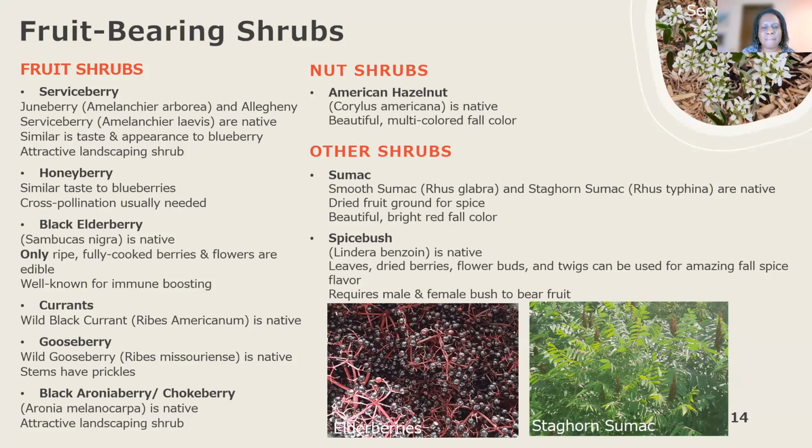Other shrubs to look at are sumac. So you have smooth sumac and staghorn sumac, which are both native. The dried fruit can be ground into a spice, which is really popular in both Mediterranean and Middle Eastern cuisines. It has this nice lemony type flavor. And sumac is another one where the leaves almost look kind of tropical. And in the fall, they turn this beautiful bright red color. So it's a very striking shrub in the landscape.